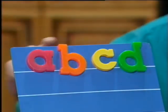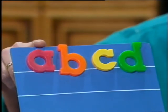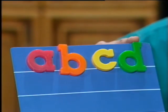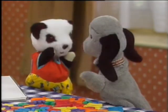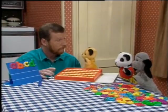4 sounds. Apple. A. Apple. B. Baby. B. K. Car. K. D. Dog. D. Donkey. Well done, Sweep. You have learned 4 sounds today, haven't you, Sue? He has. It's just like being at school, Matthew. Well, it's a little bit like being at school, actually, I must confess.